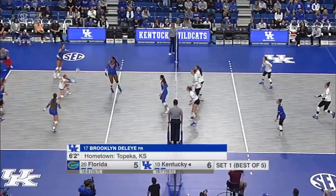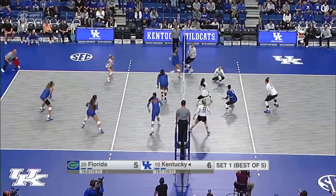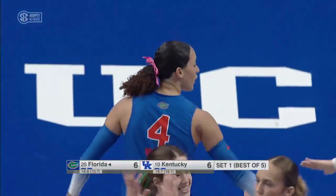That's Brooklyn Delay on serve for Kentucky. Up to the front row, toss side to Victoria. Drome, backside, Getzinger denied, and who else? Sophia Victoria, 2 big blocks in the kill just in the first 6 Gator points.